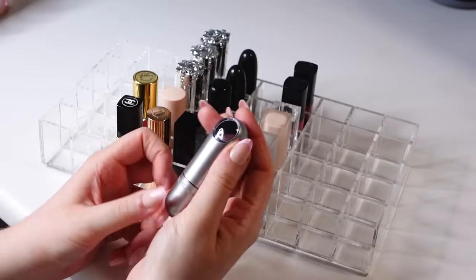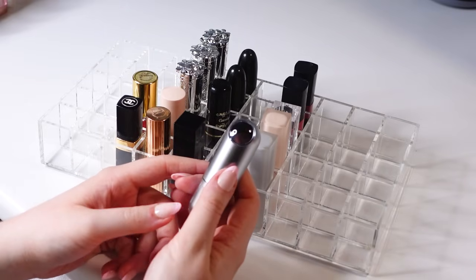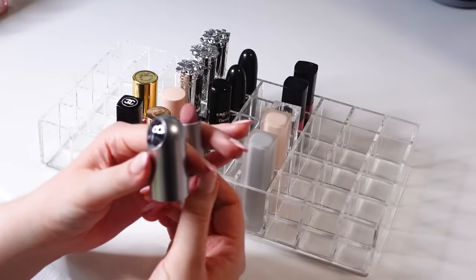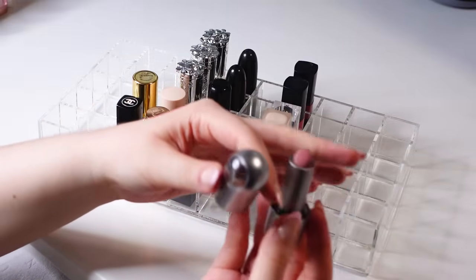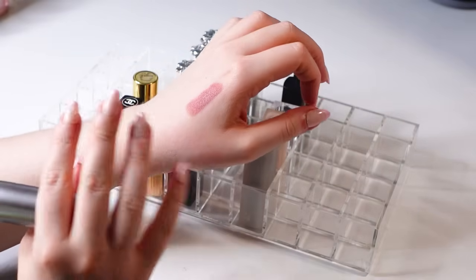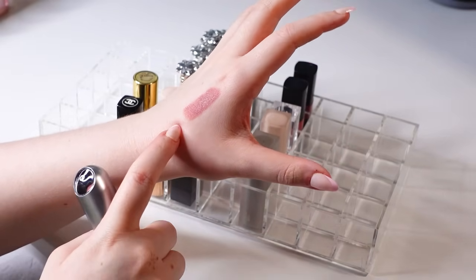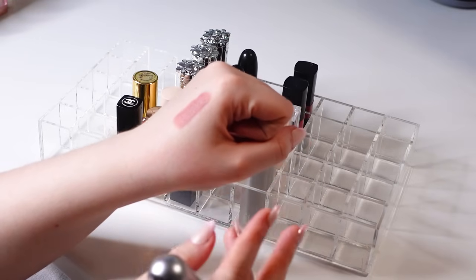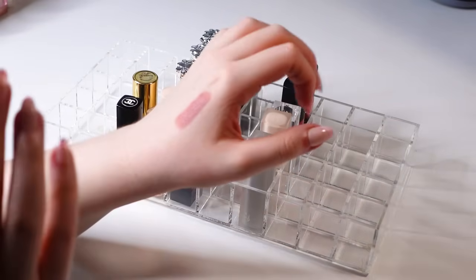Then I have this one from REM Beauty. I was tossing up whether to declutter this or not because I think it's cute, but honestly I don't really reach for it. The color's okay. Kind of this 90s beigey pinky nude, but I don't think it's a particularly special formula. I don't think it's a particularly special color. I have another lipstick that is a similar color to this, but in a formula I like more and in a finish I like better. This is fine, you know, it's okay.